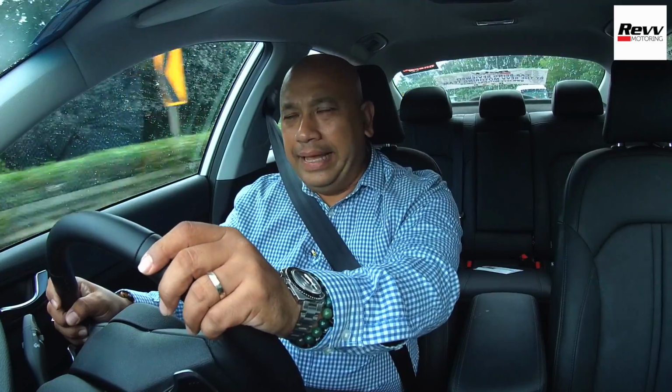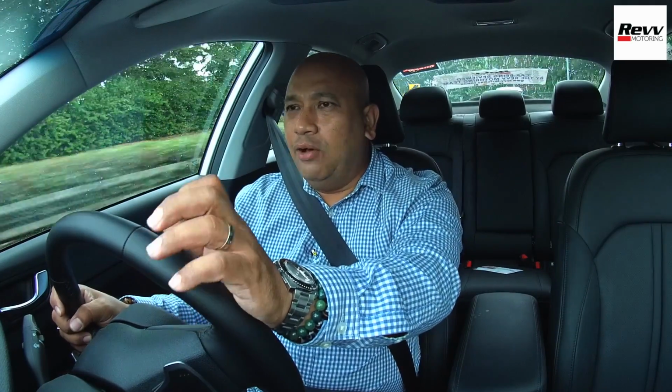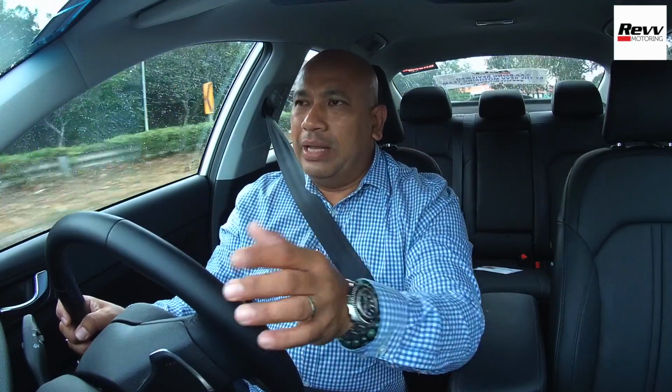Okay, so you've heard as many comments as I can give about the car. So are there any downsides in buying the Kia Optima? Well, the only thing I noticed about this car is that it has a bit of a loud engine at the higher rev ranges. Just to give you an idea of what I mean, this is what happens when you floor it.